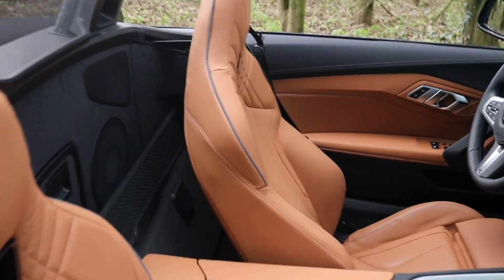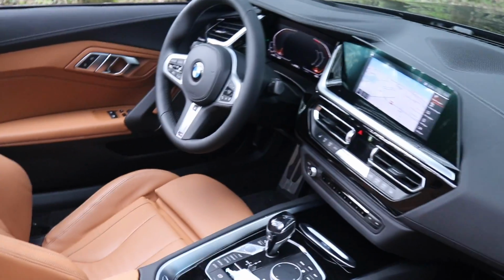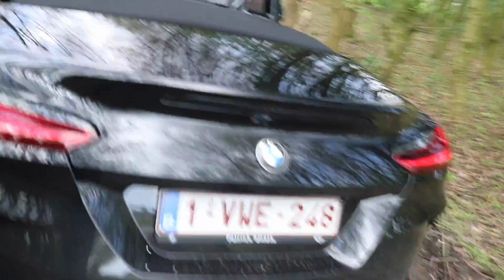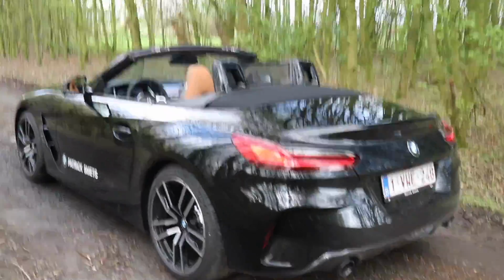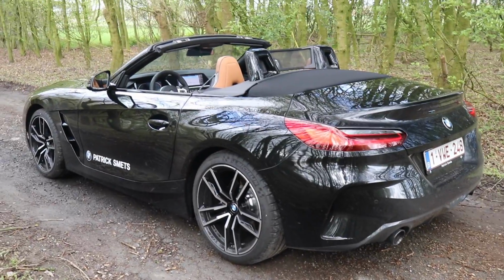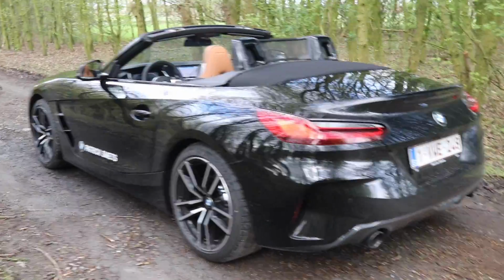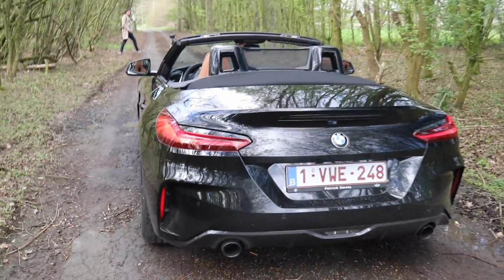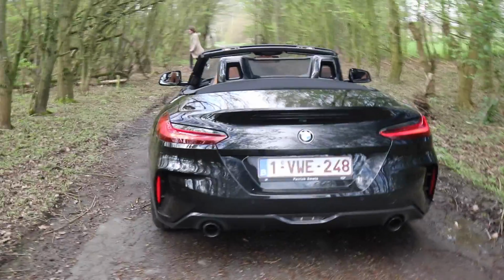The interior is pretty cool as well. Nice ducktail. It sounds really good as well. For a 2-liter engine, makes about 200 horsepower. On the downshifts, nice crackles.